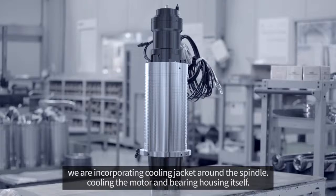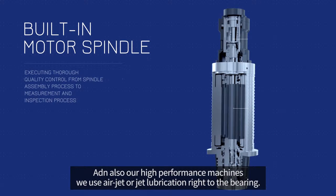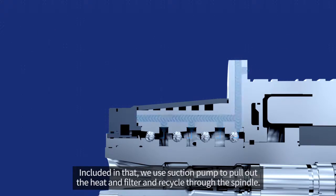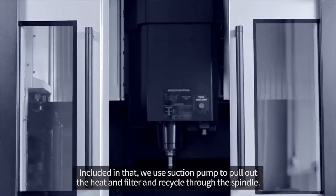We incorporate a cooling jacket around the spindle, cooling the motor and the bearing housing itself. And also in our high performance machines, we use air jet or jet lubrication right to the bearing. Included in that, we use a suction pump to pull out the heat and filter it and recycle through the spindle.